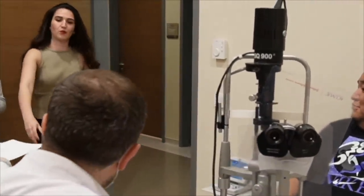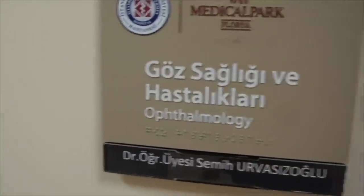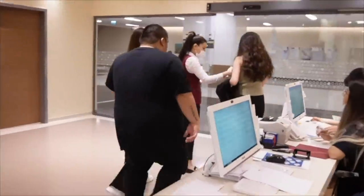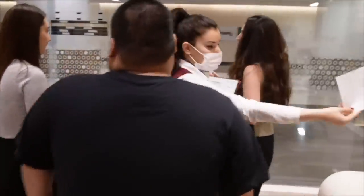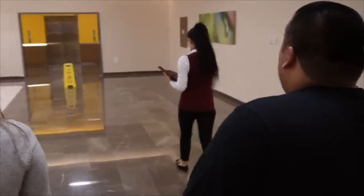One thing that was really cool about what we did here is after each test, I got to sit down with the actual doctor, and they would look at how everything went and give me a report, which was super nice. And of course, I had these three lovely ladies helping me out the entire time. I had such a good time here.